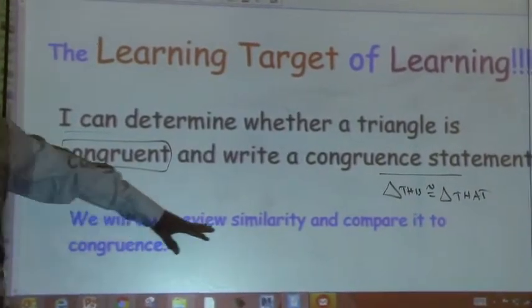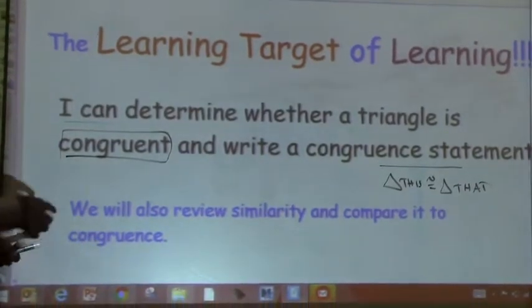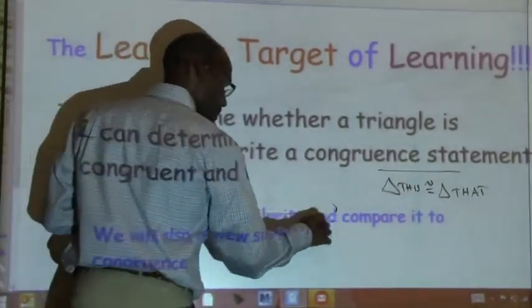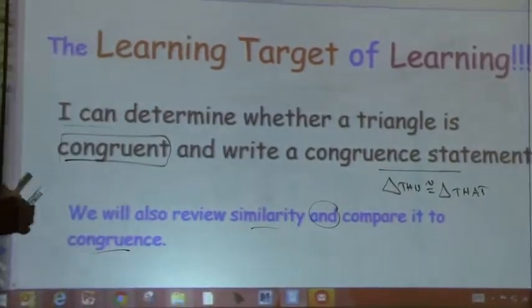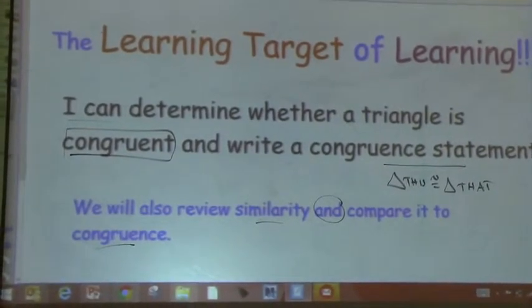We will also review similarity and compare it to congruence, which is what I just did up there. So technically, we've done this one. Similarity. Compare it to congruence. Similarity, father and son. Congruence, Uncle Joe, who's a twin.